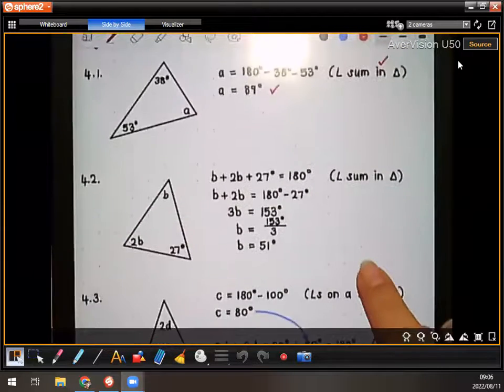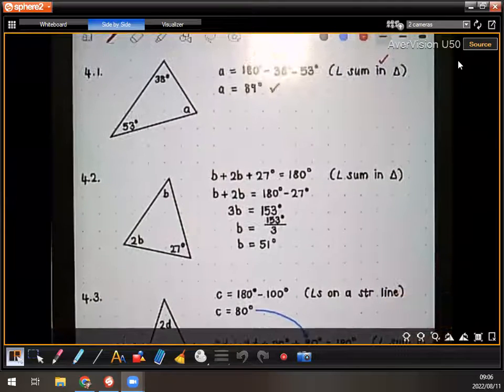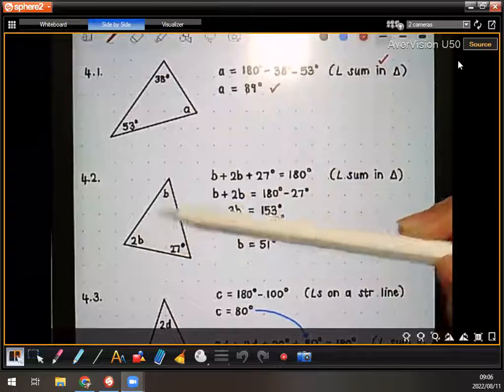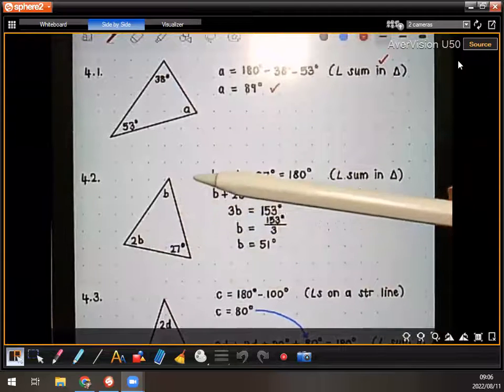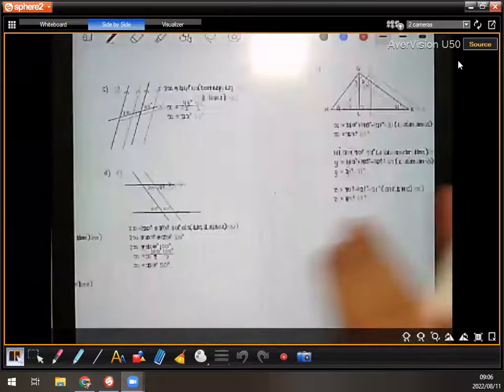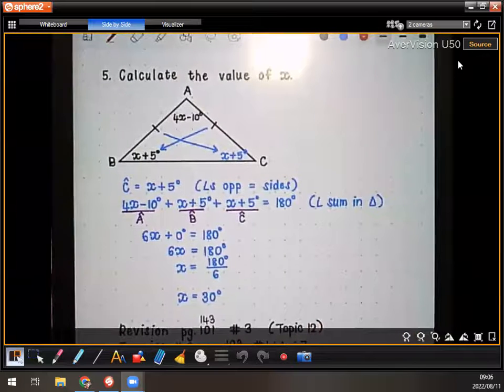Okay, the next one was a bit more complicated. We did one like this in class on Friday, where they have given you the three angles, but two of them are in terms of B. Do you guys remember the word "in terms of"? We spoke about that last week. I'll just show you quickly the example that we did last week was this one, where you have to calculate the value of x. Right?